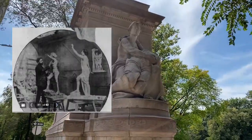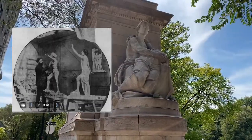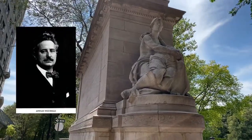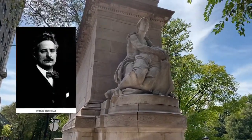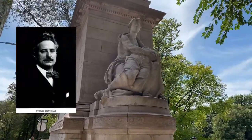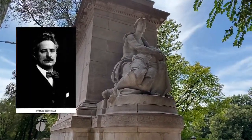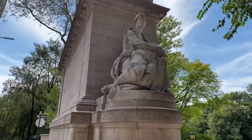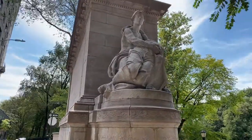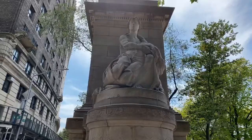And here we have her posing for one of the sculptors, Attilio Piccirilli. And Attilio Piccirilli is also a very equally famous man, because he's the sculptor responsible for helping in a lot of Daniel Chester French's projects, including the Lincoln Memorial. So he is responsible for carving a portion of the Lincoln Memorial as well. So beautiful statue. And it is in the shape of a Pieta, though it's not religious in any context.